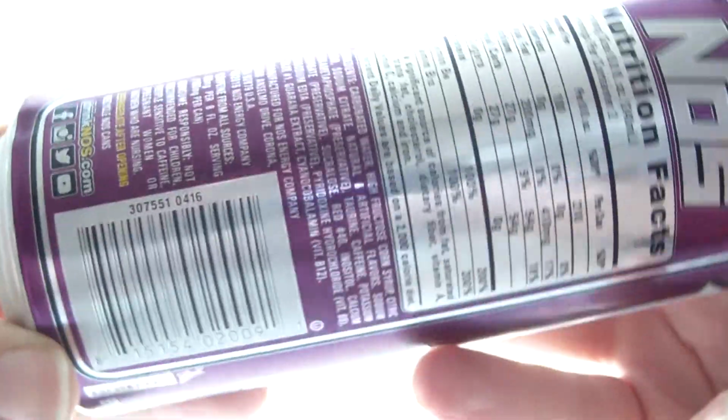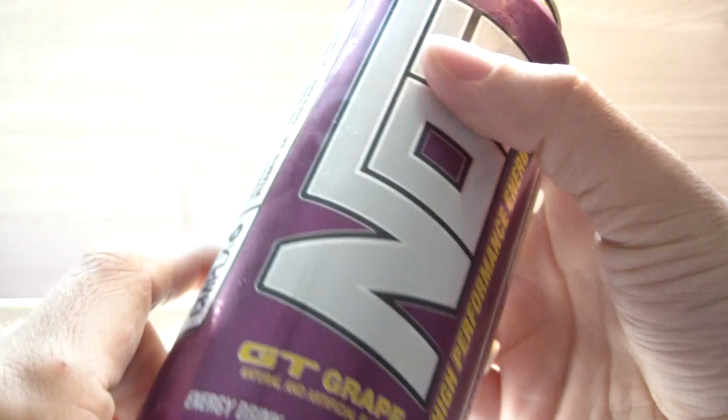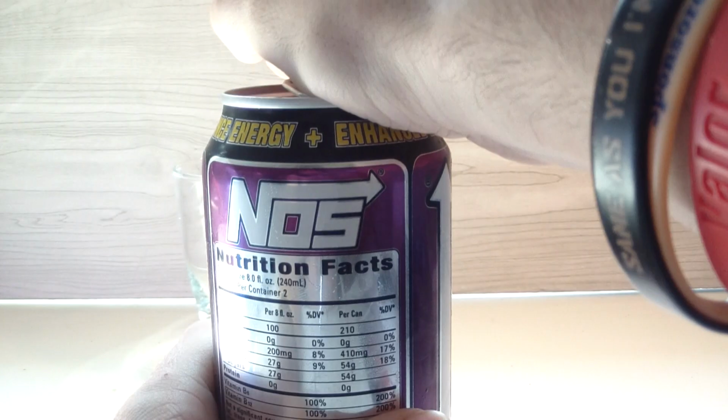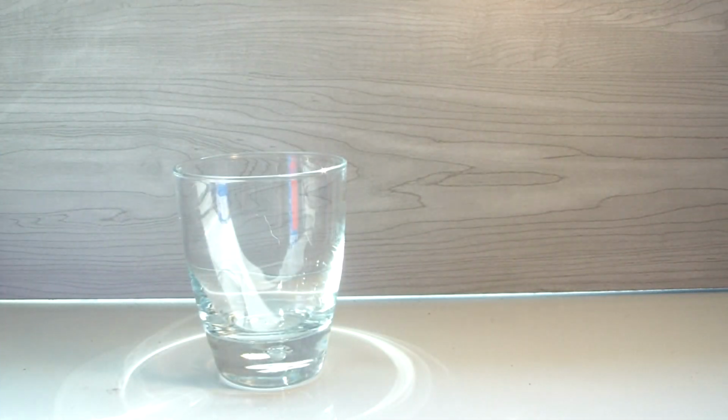Yeah. Guess we got a batch number down here, 0416. And yeah, that's pretty much it. Let's crack this baby open. I'm excited. Alright, let's smell.